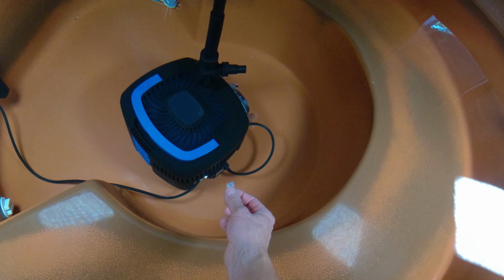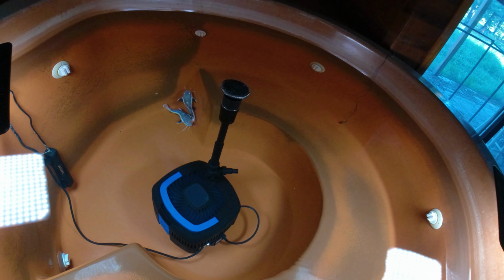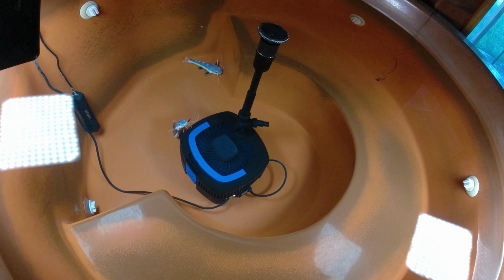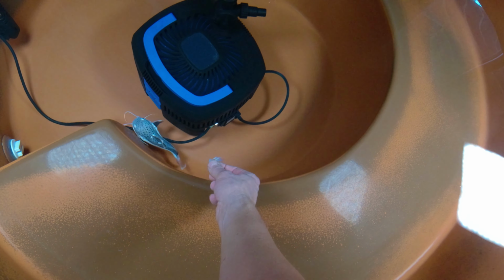Let's see if I can get them to come up here. They're a little bit sleepy. It's really early. The sun is just barely coming up. And for me, this is the best time to feed them. All right, buddy, here you go. Oh, come on.